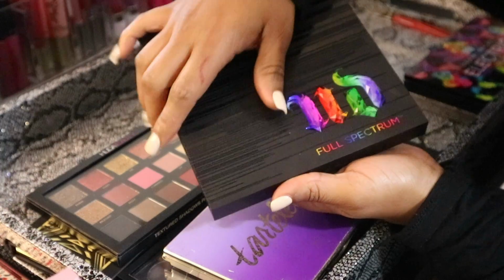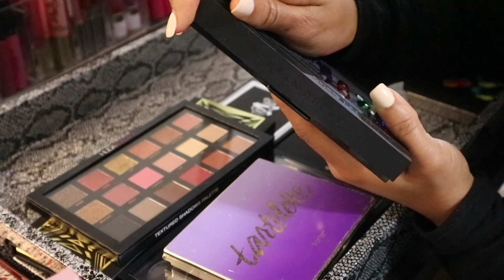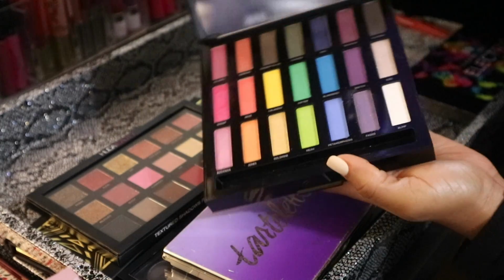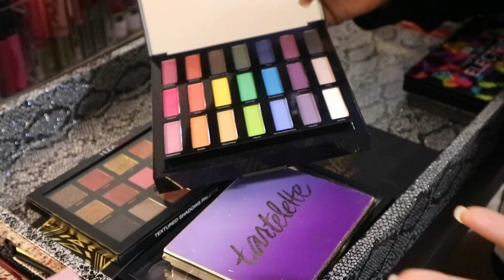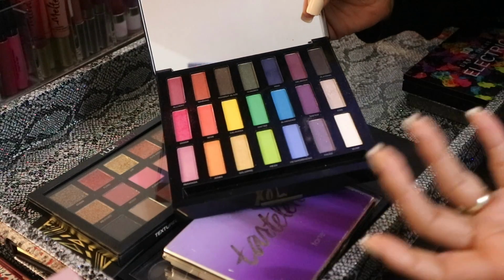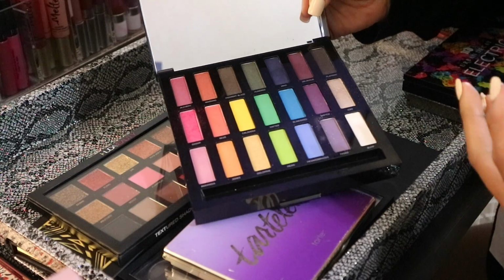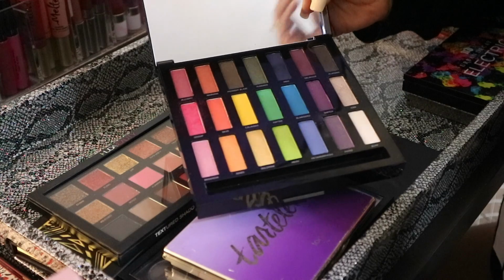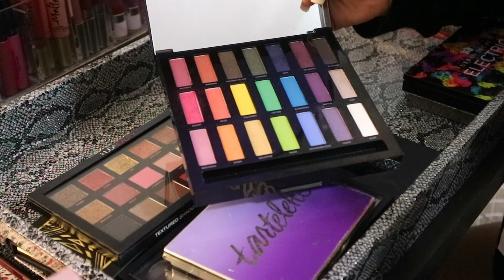Next one that I wanted to talk about was my Full Spectrum palette. I love this palette, you guys. It's beautiful. Let me see if I can, even though I can't open it with one hand. Here we go. I only have really two colored palettes right now, and they're both by Urban Decay. I love the pigmentation of their shadows. They have really bomb shadows, especially if you want to do a fun or nighttime look.